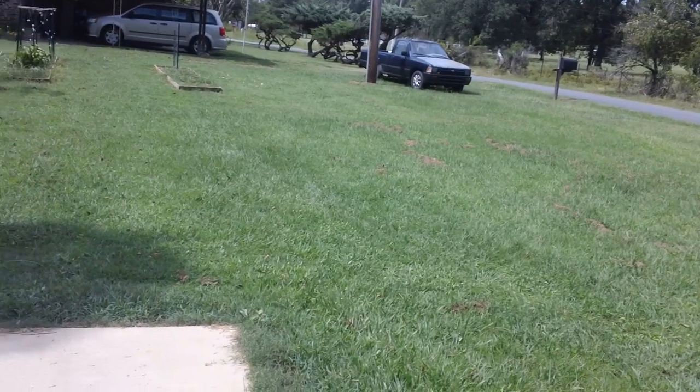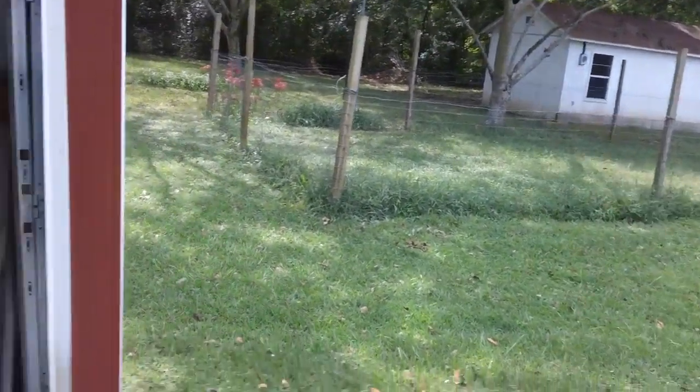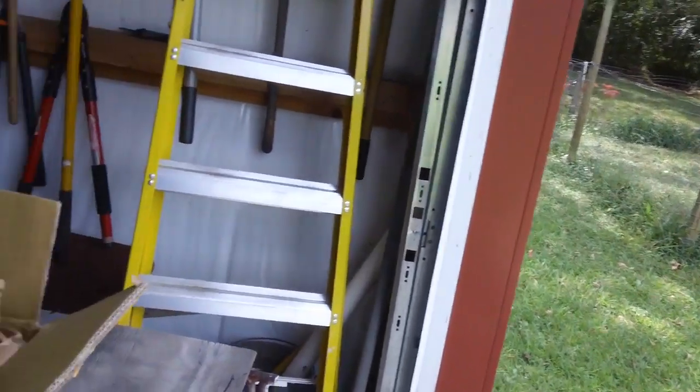All right. My nice high grass yard again from all the rain we've been getting. I've got to get in here and mow it down for the doggies tonight. It's still wet. Hard to walk across it.